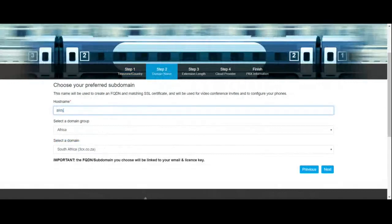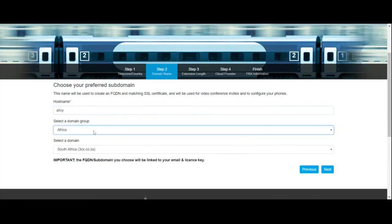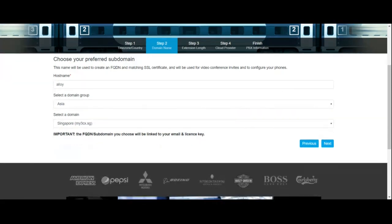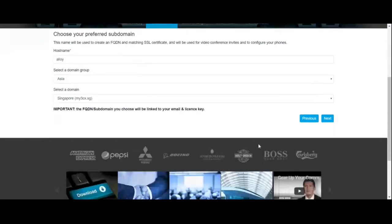As mentioned earlier, this host name in here would serve as your main FQDN, your main 3CX name. So whatever you put in here should be the name or characters that you input in the browser when you want to access your 3CX. For example, let's leave it as is. Allowed domain group, let's have it in Asia. Domain at Singapore as well. There. So when you try to access the 3CX, it should be alloy.my3cx.sg, then the port that you have set in the earlier slides.